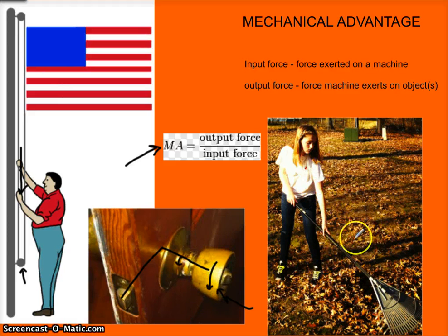Okay, here we have this lady who is raking. Now this lady who is raking here is putting an input force onto the rake. So the force that she is using in her hands is the input force, the force exerted onto this rake or the machine. Let me go with a different color here. The output force is the force that the machine, which is the rake, is exerting on these leaves. So naturally, it's easier for her to put that amount of force there to get the results here than getting down on your hands and knees and pulling them together all at once.